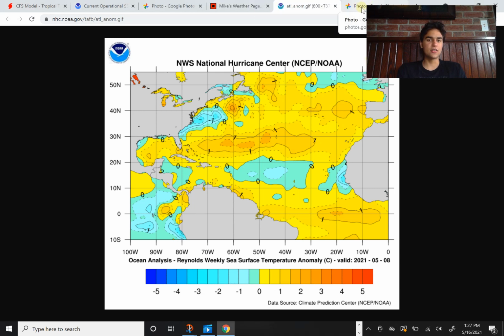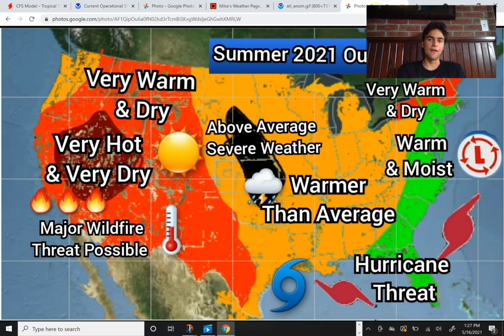And another thing I'm suspecting too is that this summer for a lot of the northern hemisphere is overall going to be expected to be much warmer than average. If we were to take a look at my summer outlook, which I did do a couple weeks ago, the information still remains accurate. You see that for most of the United States, the air temperature is expected to be warmer than average. I shouldn't even say most of the United States. Pretty much all of the lower 48 is expected to receive temperatures much warmer than average for the summer.